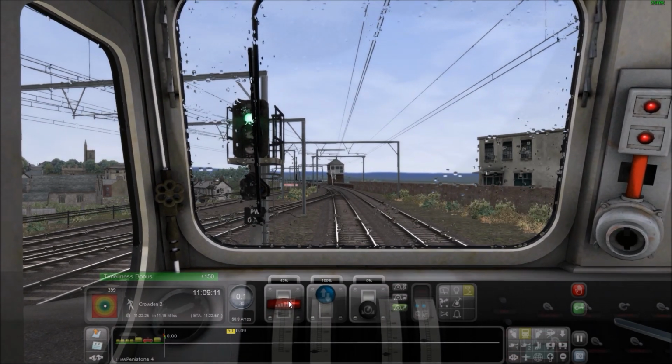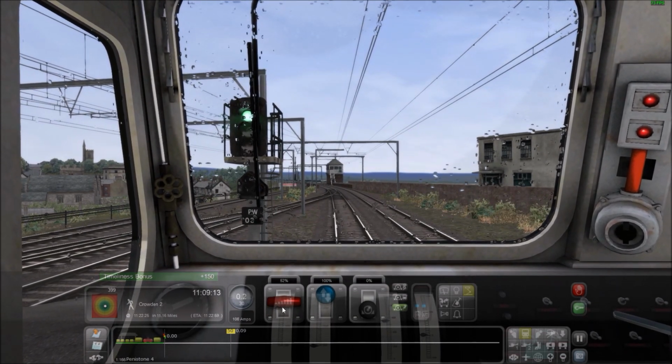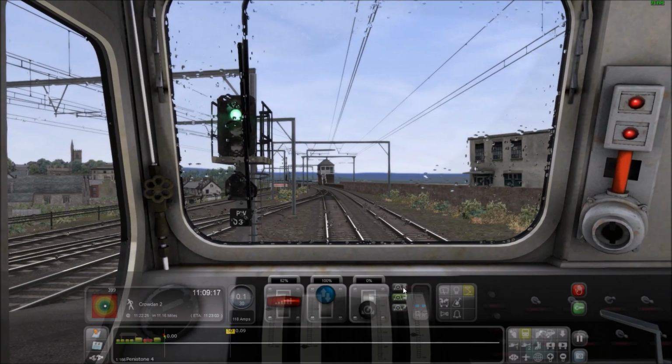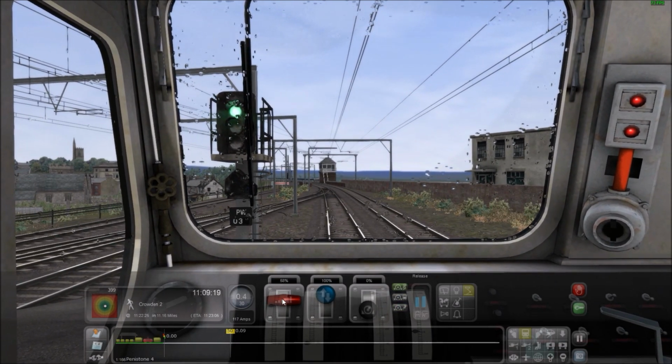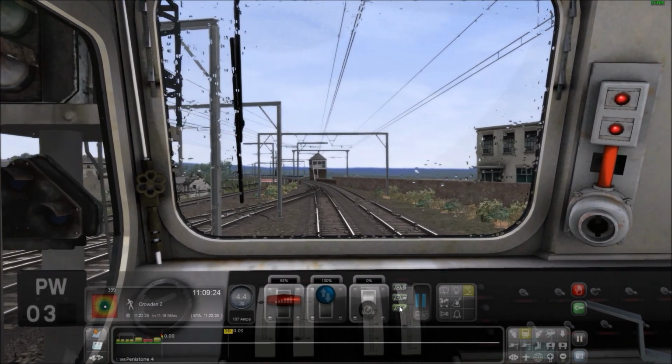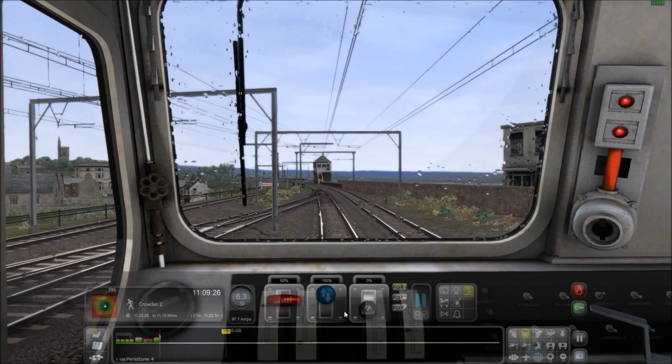Yep, nicely done. We picked up a brake-off. We picked up 150 points there. Yeah, that's the problem with having three brakes. You've really got to keep an eye out.